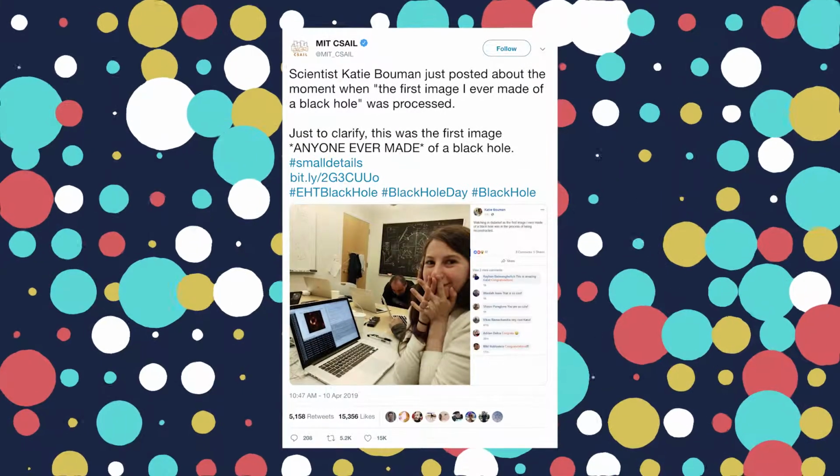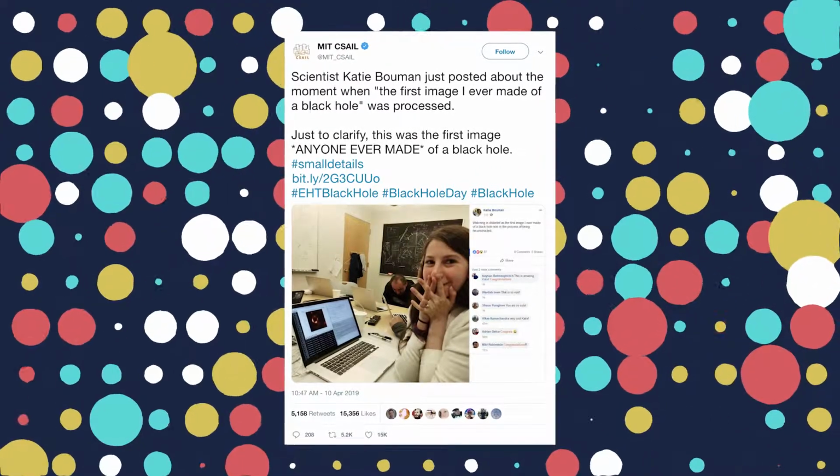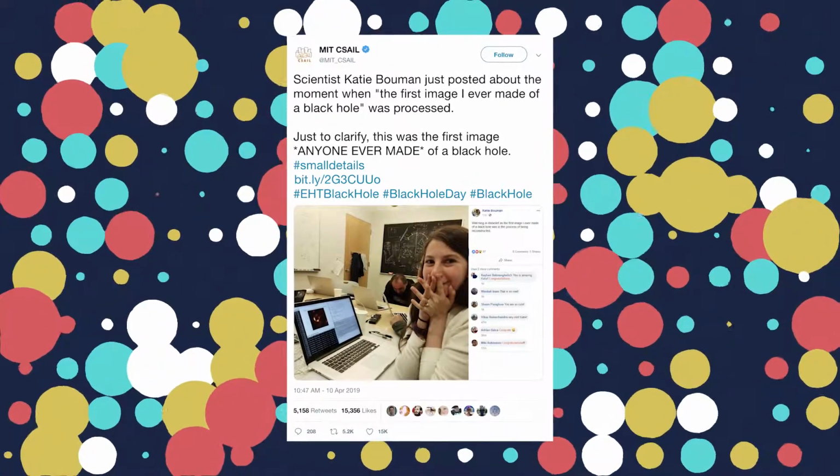The development of the computer algorithm was led by Dr. Katie Bowman. She started 3 years ago as a grad student at MIT, and now her work has paid off. Although she stresses, of course, it wasn't a one-person effort. "No one of us could have done it," she told CNN. "It came together because of lots of different people from many different backgrounds." Yay, black holes! They're so cool.